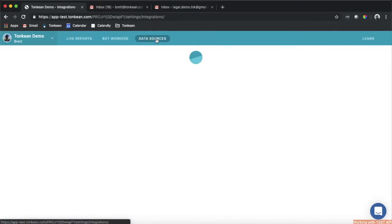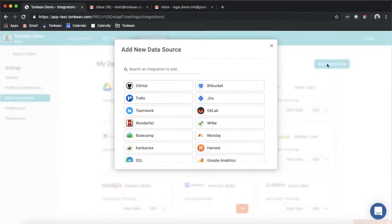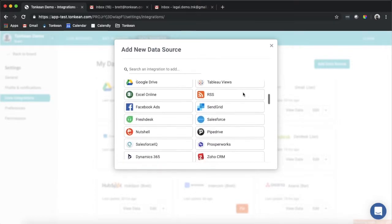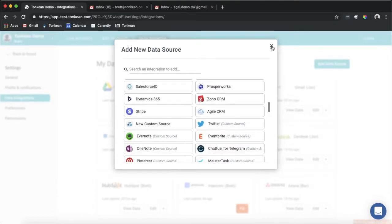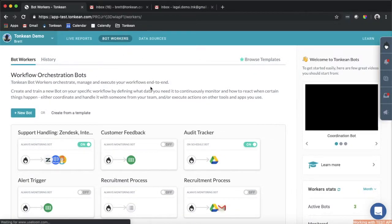To start, Tonkean plugs directly into the systems and tools you have today, with over 1,000 integrations. This means that you don't need to go through a costly and time-consuming implementation or migration of a new system to start realizing value. This also means that your legal team and business stakeholders can continue using the systems and tools that they are used to, minimizing the amount of behavior change necessary while improving processes.